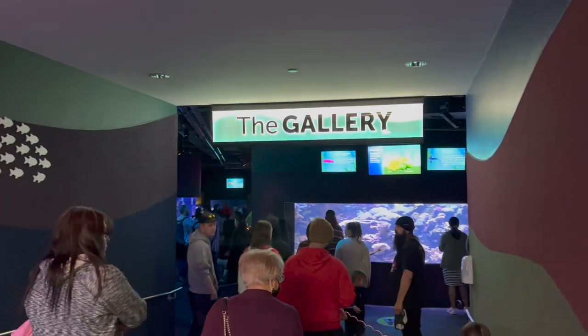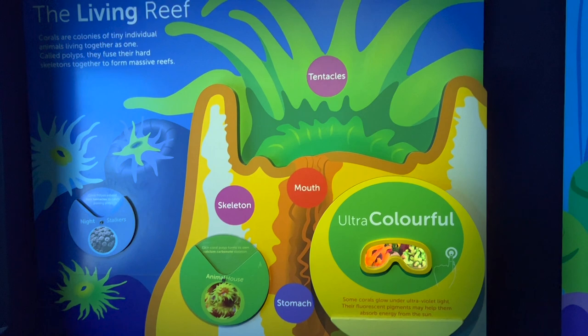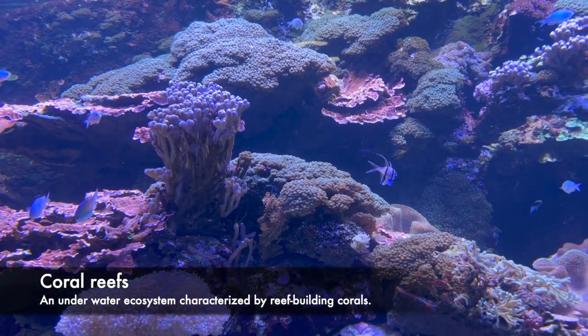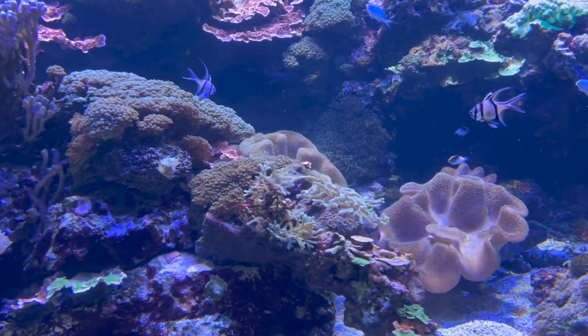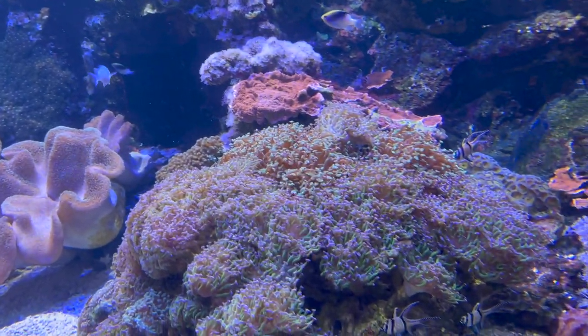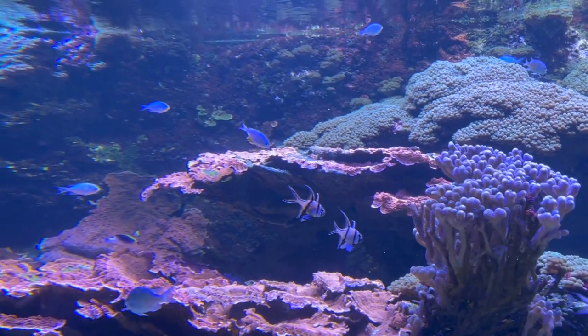The living reefs feature an underwater ecosystem formed of colonies of living coral polyps held together by their hard skeletons. Corals are colonies of tiny individual animals living together as one. They provide a home for at least 25% of all marine species, including fish and other creatures.